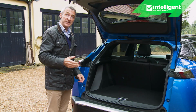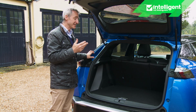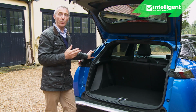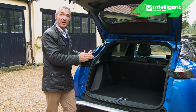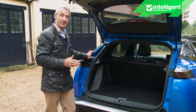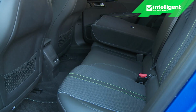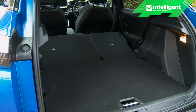It is quite a usable, squarely sized space, but as usual in this class, there's no seat folding cleverness. Stuff like adjustable seat backs for awkwardly shaped loads, a ski hatch, or a 40-20-40 rear bench split. You would think the designs in the compact crossover segment might be building some of that kind of stuff in by now. So instead, there's just a straightforward 60-40 rear bench split. Once the seats are folded, there's 1,467 litres of capacity when you load up to the roof.